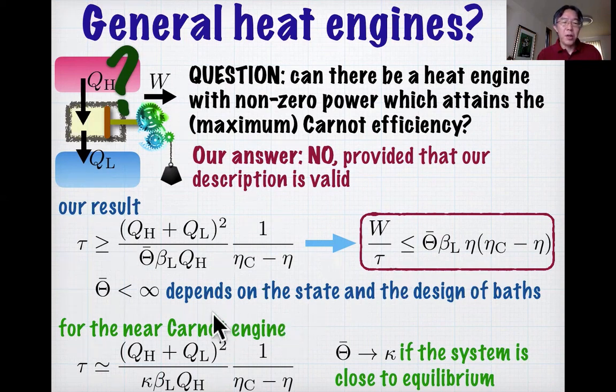Previously, we considered the near-Carnot engine and obtained this approximate relation between tau and eta. And if you compare this and this, they look almost the same, and especially when the engine is close to thermal equilibrium, you can replace theta bar by kappa. So actually, this one and this one are the same. So it means that this is a rigorous inequality, but our inequality is sort of optimal. We cannot improve this. You cannot say, well, we can multiply this by 2 and it holds. No, it doesn't. So this is a consequence of this inequality, and this one is a consequence of this inequality.